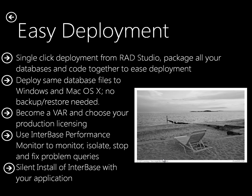But there are times when you have deployed your application within the intranet and your multi-user needs keep growing. In those cases, you might want to use the InterBase Performance Monitor to monitor, isolate, stop, and fix problem queries for your users. You might also want to use it while you are developing the application, so you know your application and InterBase are best suited and ready to address scalability requirements in the field.